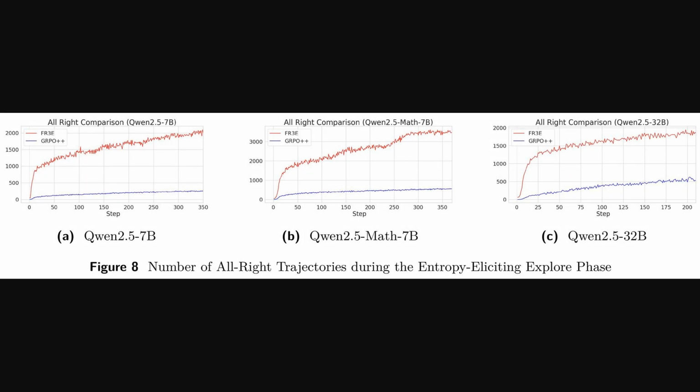And these charts really dig into why the model is getting better. They show the number of what are called all-right trajectories. A trajectory is just a solution path. And an all-right one means that every single exploratory attempt the model made from a key reasoning step turned out to be correct. You can see the new First Return Entropy-Eliciting Explore method, in red, generates far more of these highly reliable solution paths than the baseline. This shows it's learning to build more consistently correct lines of reasoning.